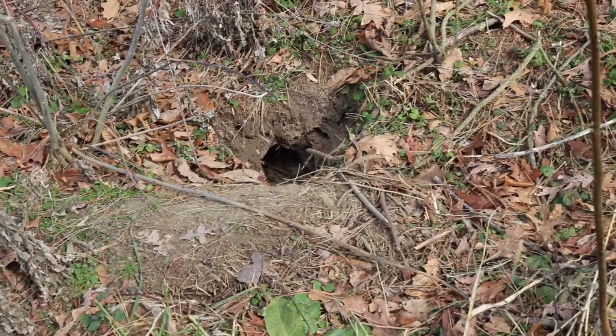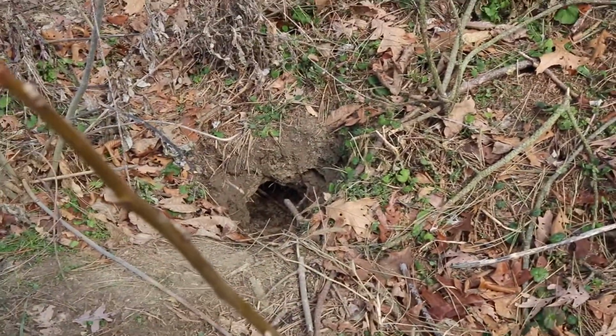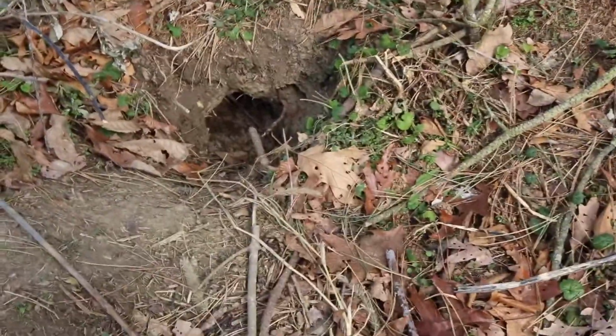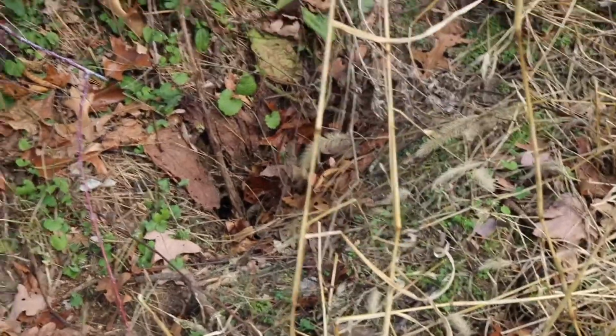Alright, Nature School. So here is one entrance, and you can see if we zoom in here, there is a little bit of dirt that's kind of filling that hole. So he's down there hibernating. We're going to try not to disturb him very much. There's a second hole right there. Up here on top of the mound, let's move over here, an additional escape route. So we're up to 3 so far. And then I think there's an additional one right here, but it might be covered up with sticks.